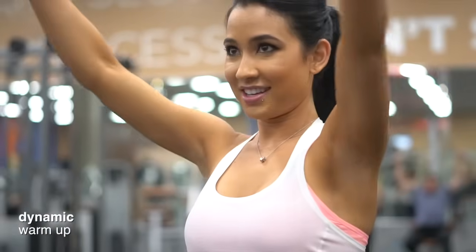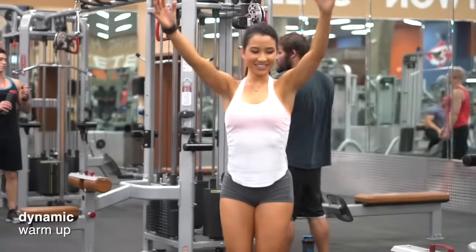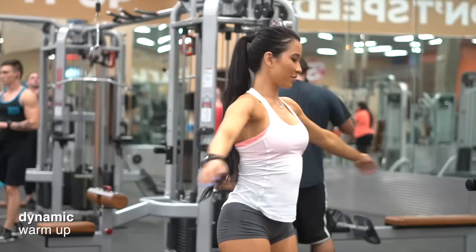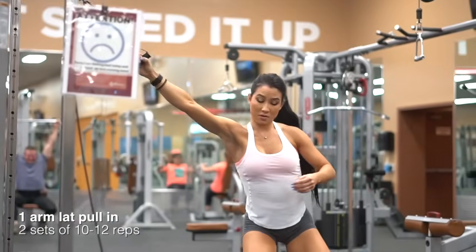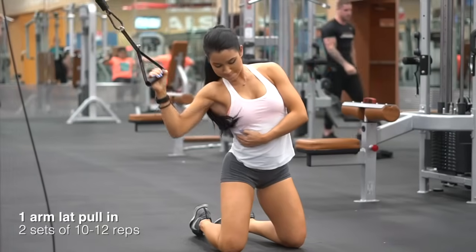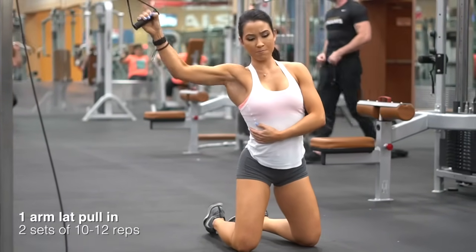And if you're like me and your back is not your priority at the moment, you're probably still going to want to make the most out of the limited sessions that you're getting. Now we can jump straight into what I do after my dynamic warm-up, and that is a pre-activation exercise. This is a one arm lat pull-in, and I do this to ensure that I'm making a mind-muscle connection with my lats, which helps me engage them in subsequent exercises.